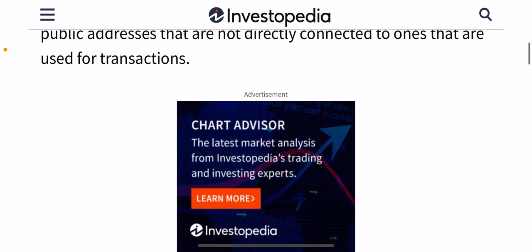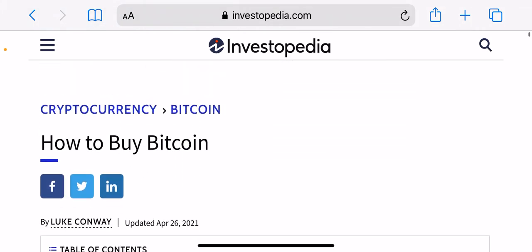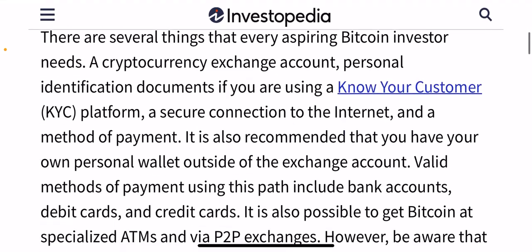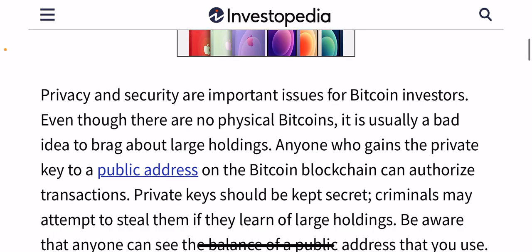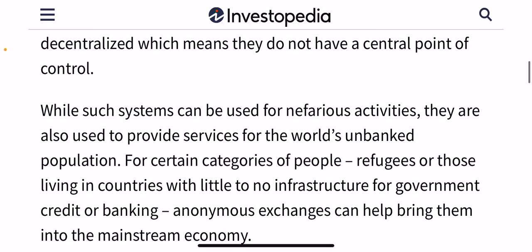So, how to buy Bitcoin? Investing in Bitcoin can seem complicated, but it is much easier when you break it down into steps. Buying Bitcoin is getting easier by the day, and the legitimacy of the exchanges and wallets is growing as well.